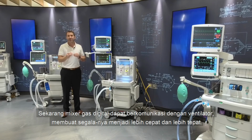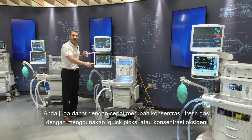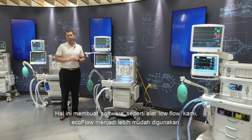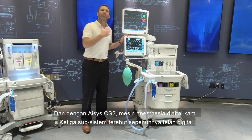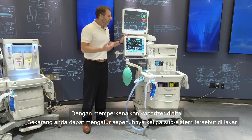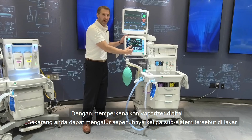more precise. You're also able to quickly change your fresh gas concentrations using the quick picks or your oxygen concentration. This makes some of the software, such as our low flow tool, EcoFlow, a little bit easier to use. And with the Aisys CS2, our fully digital anesthesia machine, all three subsystems are now digital. With the introduction of the digital vaporizer, you can control all three subsystems on the display.